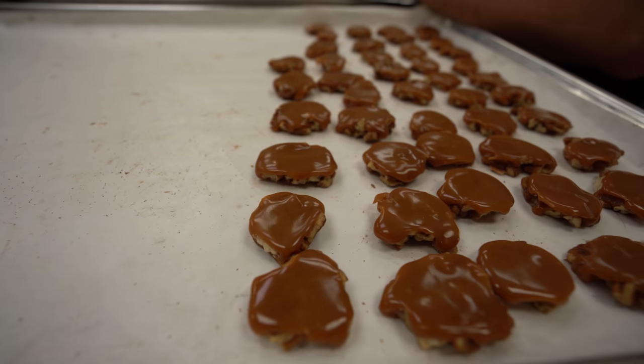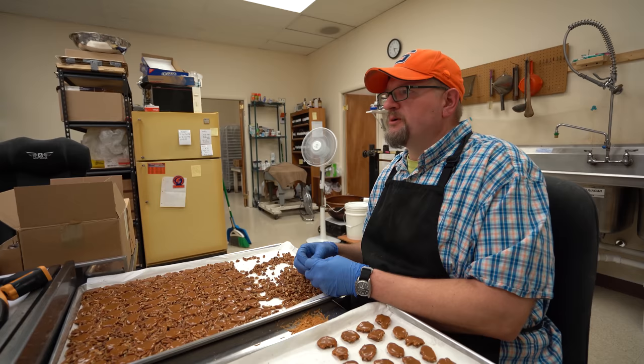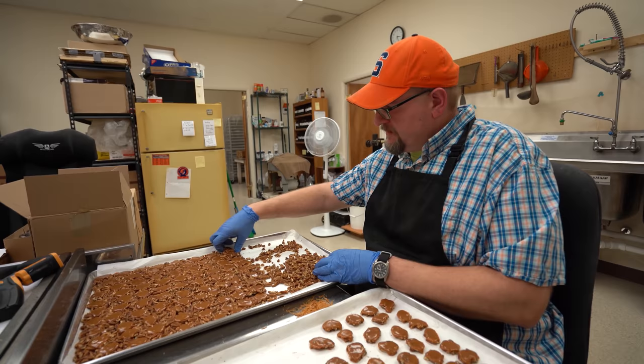So are you enrobing them tomorrow? No. I poured them all yesterday, and I probably have another hour left to go, but I'm staying late tonight, so I'll enrobe them later on. Oh, okay. All right. Good times.